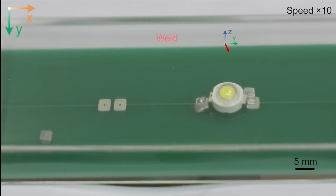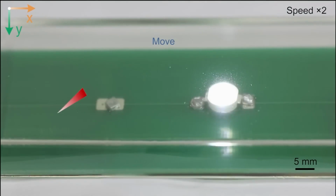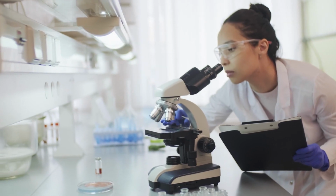The robot melted down, filled a threaded hole, and then solidified to hold two plastic plates together. It was like having a magical robot that could adapt to any situation. The researchers didn't stop there.